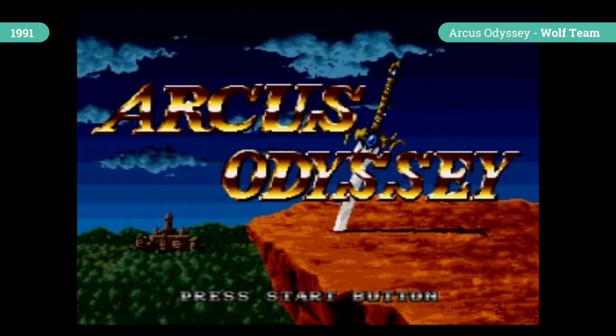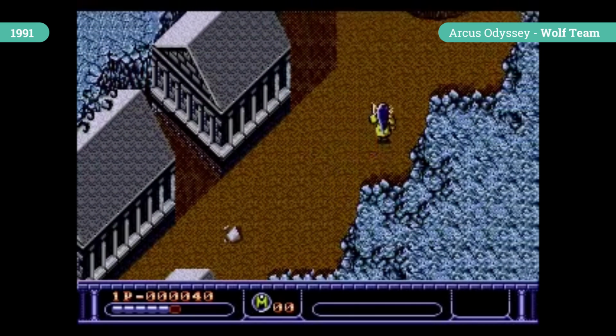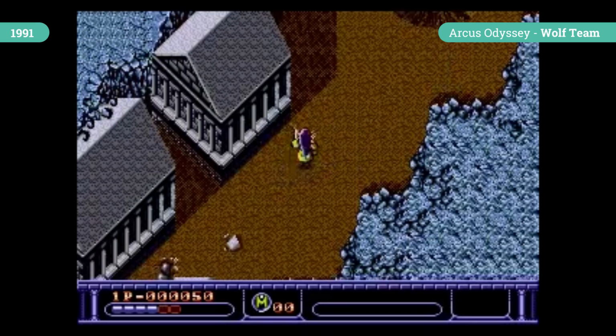That same year, Arcus Odyssey by Wolf Team, now Namco Tales Studio, was an action RPG that featured an isometric perspective and cooperative multiplayer gameplay.